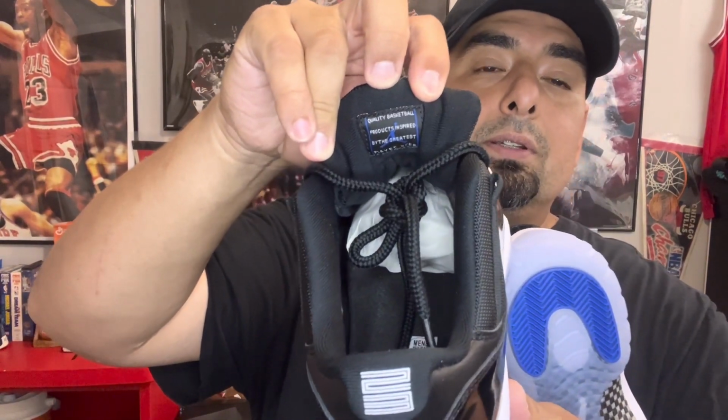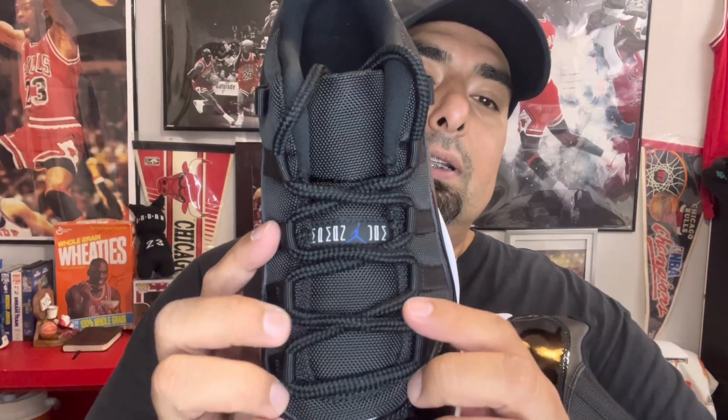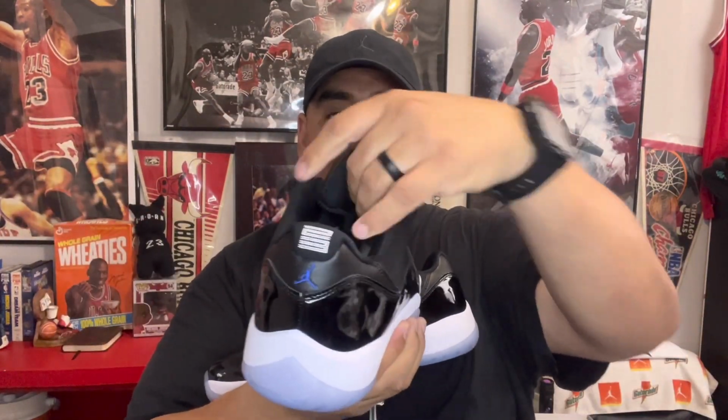Let's see what the back of the tongue says. There's always something on the back of the tongue on the 11s. It says, quality basketball products inspired by the greatest player ever. And let's see if the left one says the same thing. Yeah, same thing. So right there, you got your blue Jumpman on the back, and then a little Jumpman right there. And then these laces right here too. I like these laces because they signify the laces on a basketball goal. They're real thick like that. These are like basketball goal strings right there. So pretty cool. But anyway, ooh, I'm already wrinkling mine.